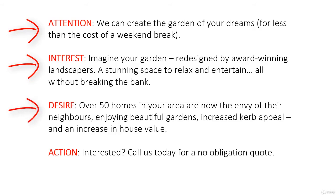And then I'm using desire to make them feel a bit of FOMO, a bit of fear of missing out. Over 50 homes in your area are now the envy of their neighbours, enjoying beautiful gardens, increased curb appeal and an increase in house value. So I'm demonstrating some really fantastic benefits that the customer might get from buying this. And finally, it gives me an action to take. My call to action. Interested? Call us today for a no obligation quote.